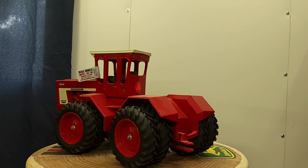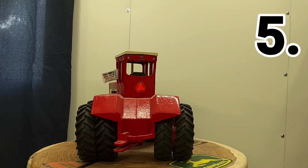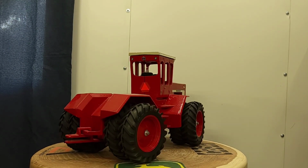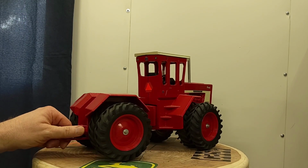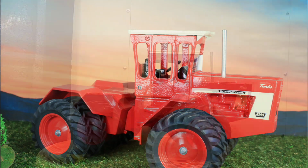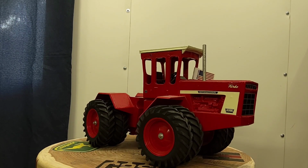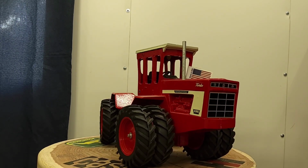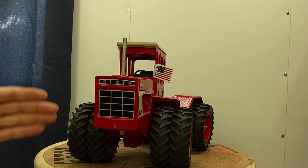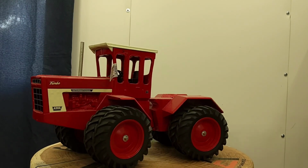Alright everybody, here's number 5 of my top 5 favorite 1/16 scale 4-wheel drives in my collection. This is the 1/16 scale IH 4366 4-wheel drive, produced by Scale Models back in probably, I'm guessing maybe the 90s. It's a pretty cool replica. It's not super detailed like a lot of the rest of them in my list here are going to be pretty finely detailed, but this one is just classic. And it's a shame that Ertl has not done any of these old International 4-wheel drives in 1/16. To me, that's a dang shame.